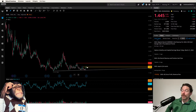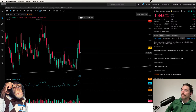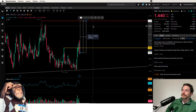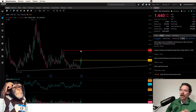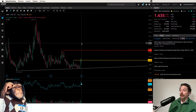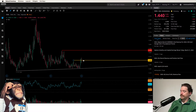But then what's the potential upside from here? From the current price right around 1.45 up to that red line, 18%. So the risk to reward, I would say, is in your favor, even just getting up to this red line, but it could definitely go higher than that. But it could also not make it to that level. This could be the top.